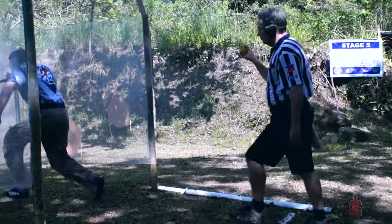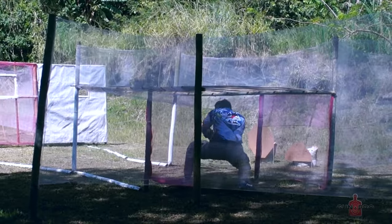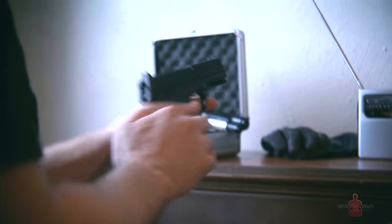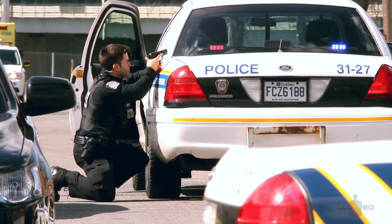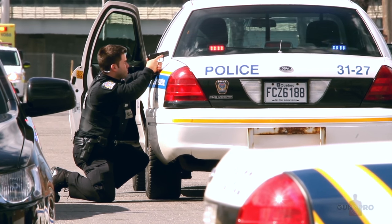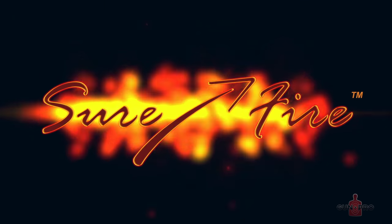So, whatever circumstance you may be facing, you can be assured GunPro engineered this magazine to raise the bar for reliability. Remember, your gun is only as good as your magazine. So be sure with Surefire.